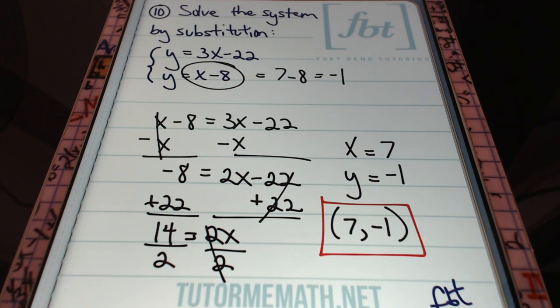So that's how we use substitution to solve that. Brenda says, oh, yes, it can be hard, but you can teach an old dog new tricks.